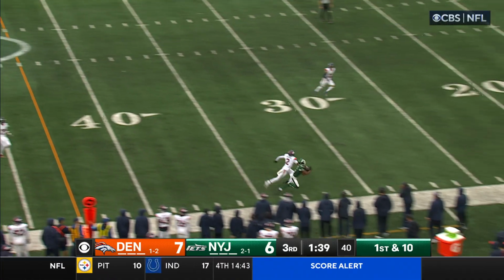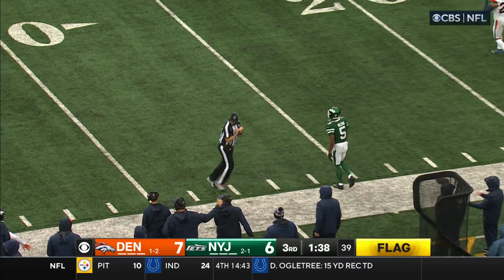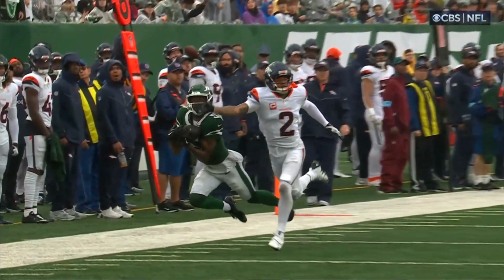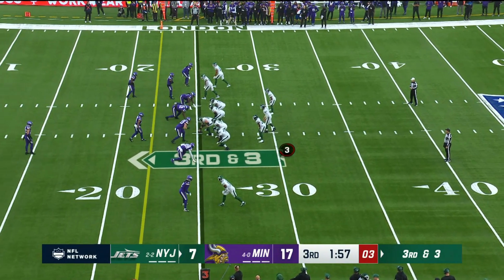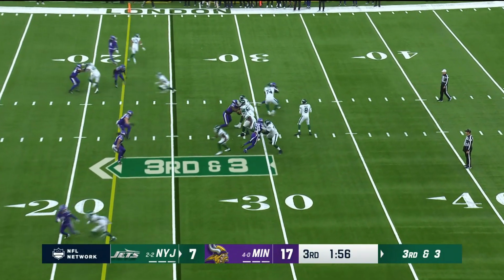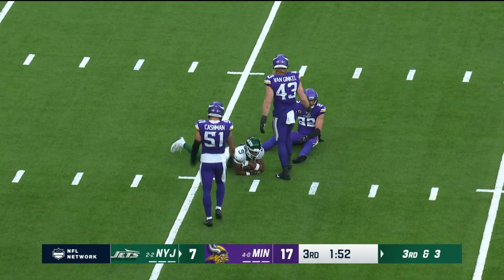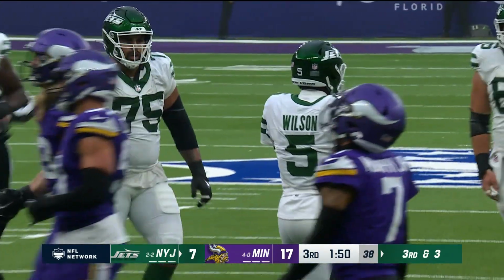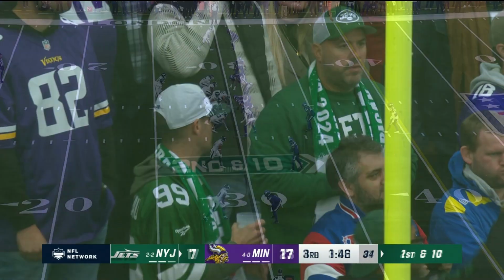Flag is down. Rodgers drops it in the bucket. Garrett Wilson, clean catch. Jets are trying to hurry up here and snap it. Drive that started its own 3. Rodgers over the middle, and that's a catch. And that was Garrett Wilson over the middle, hanging on.